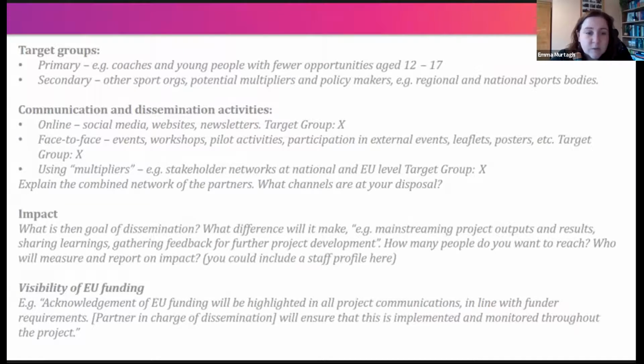And you're going to say acknowledgement of EU funding will be highlighted in all project communications in line with funder requirements. So you could just say something as simple as that. Partner in charge of dissemination, whoever that is, will ensure that this is implemented and monitored throughout the project. So that's how you might do it, and you can see, what does this help do?